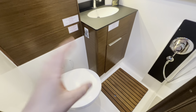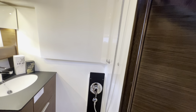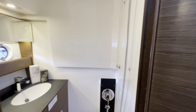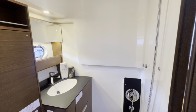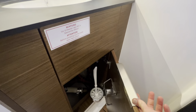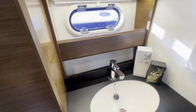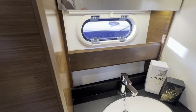Electric flush sea toilet. There's also a waste tank fitted to the boat with a macerator. Your shower has its own faucet and its own control, so you don't have to bother with that whole kerfuffle of pulling the tap faucet out. Underneath you have some storage just here and a toilet brush, hot and cold water, and then more shelves here, and that section also opens.